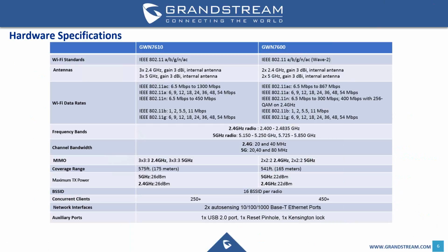Next one, one difference is the 7600 is a Wave 2 access point. It allows the signal to actually, I believe, be a little bit stronger. You can Google Wave 2, and you'll find out more information, frankly, than if I sat here and tried to explain it to you. Anything else here? Nothing else really major to point out to differentiate the devices other than what you saw.